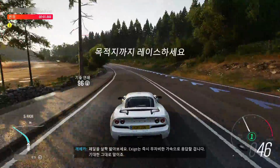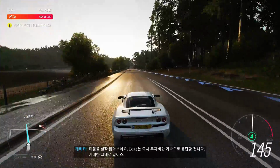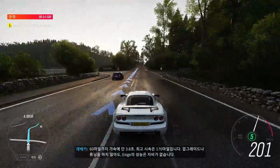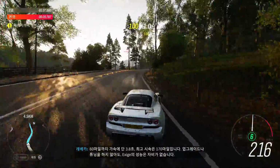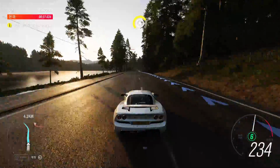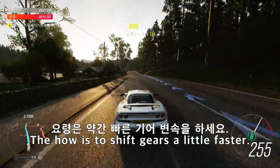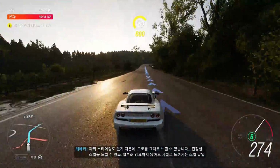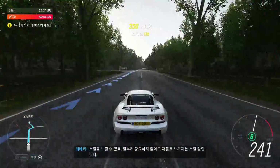Touch the pedal, the Exige responds with instant, relentless acceleration, as you'd expect. With a 0 to 60 time of 3.8 seconds and a top speed of 170 before upgrades and tuning, the Exige is uncompromising. And there's no power steering, so you can really feel the road. A genuinely thrilling drive, and one that isn't afraid to demand you take it seriously.